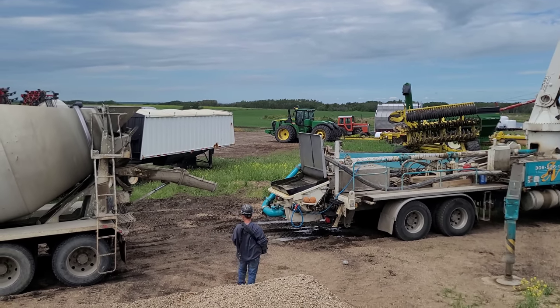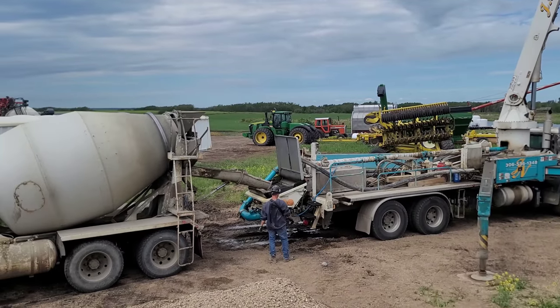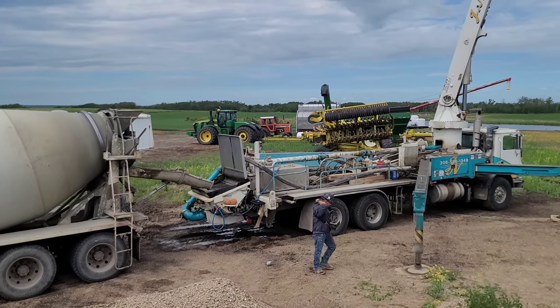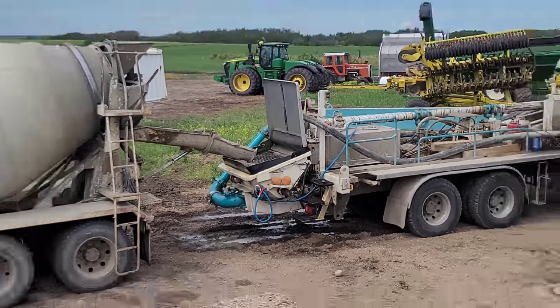So that's our pumper dude. He's running the pumper, which is moving it over to the pad. He's also guiding the concrete driver in. Apparently they're going to pour right into there. That must be quite a pump. I know nothing about this sort of thing, so I find it very fascinating.